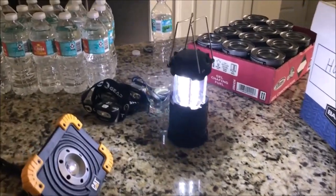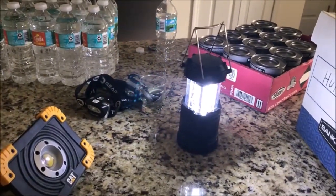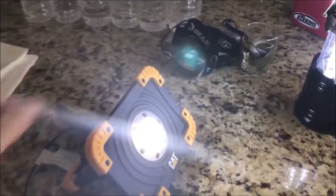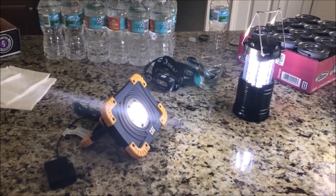It's always good to have some flashlights. Here's a little lantern kind of thing that we got. It's battery powered, it's got some LED lights in there, it's very bright. And this is a shop light that I generally use for the garage. But when there's a hurricane, that thing throws a lot of light, comes in real handy when the power goes out.